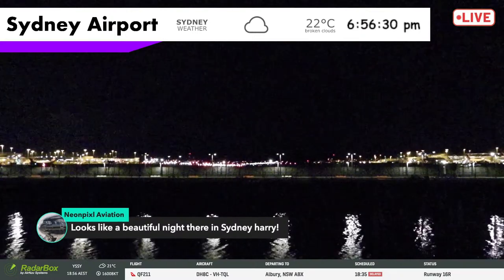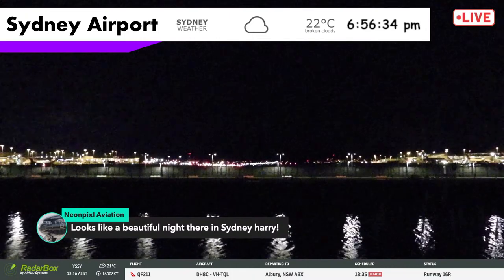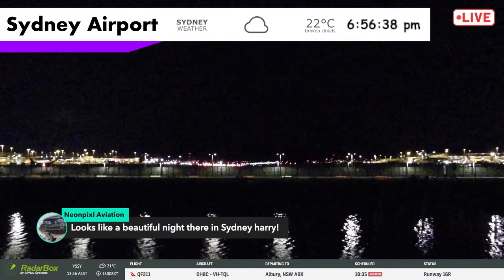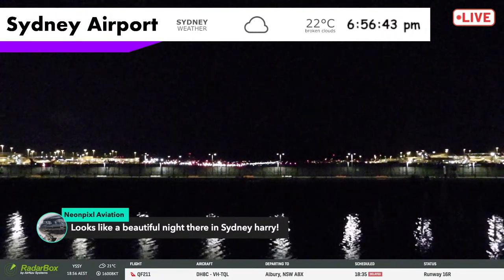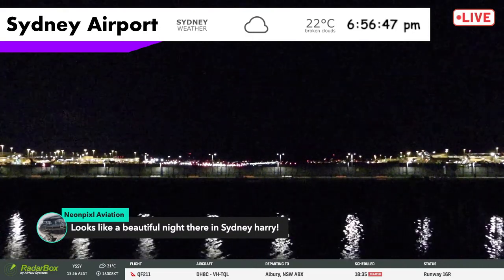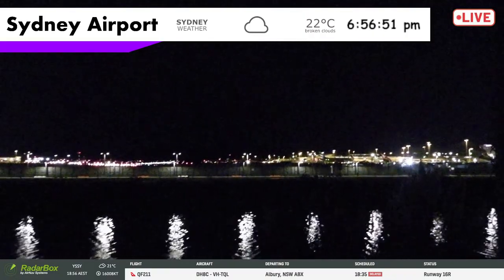Absolutely, Max. It's a lovely night here in Sydney. A little bit of wind, not too much cloud in the sky, and fingers crossed it'll be a great day for plane spotting tomorrow. Emirates A380 looks to have found a gate over on the international terminal.